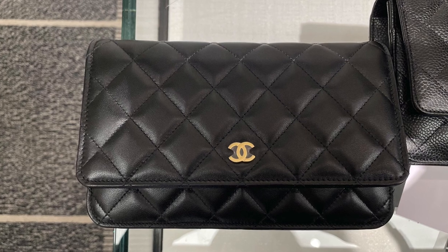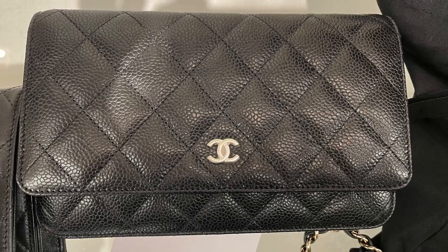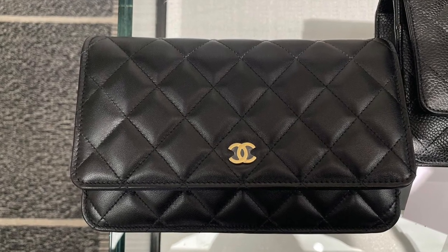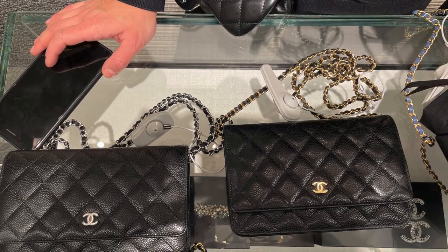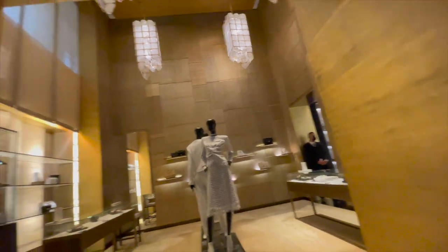And then I decided to look at some wallets on chain. They had lambskin, they had caviar, made in France. And then I wanted to go take a look at some of the ready-to-wear. Actually, no. The sales associate wanted to show me some other items.